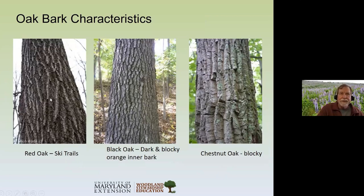So this is red oak. This is what I'm talking about, ski patterns. When you look up the tree, you see these flattened ridges. It's very characteristic. It looks like ski slopes, if you can imagine that. All right. And black oak, like I said, is very dark and blocky, with no real pattern to it. And then it has that orange inner bark. And then the chestnut oak, which I said is very thick, very blocky.